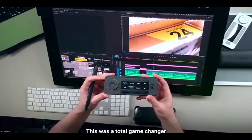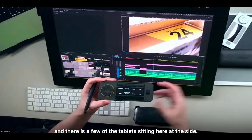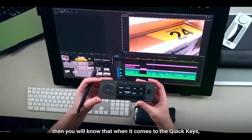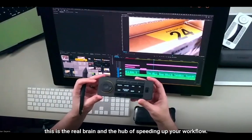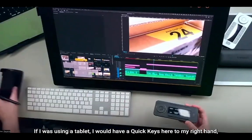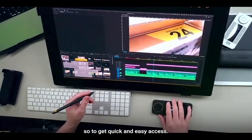This was a total game changer when Xencelabs brought it out with the tablets, and a few of the tablets sitting here at the side. So if you're familiar with our tablets and our products, then you will know that when it comes to the quick keys, this is the real brain and the hub of speeding up your workflow. So I'm left-handed. If I was using a tablet, I would have the quick keys here in my right hand, so I've got quick and easy access.